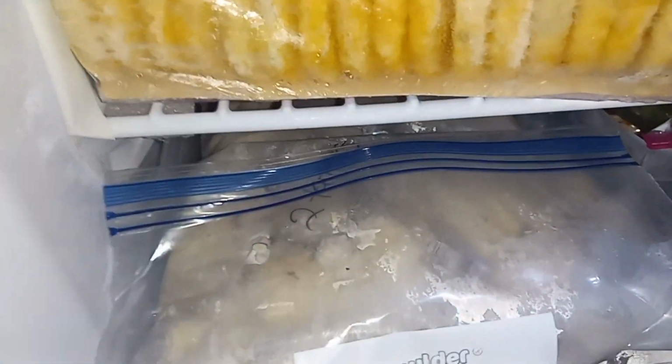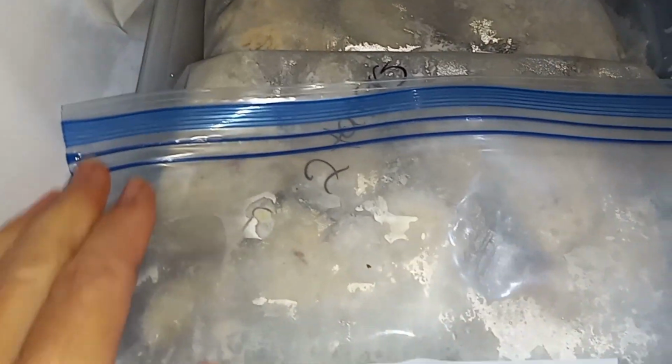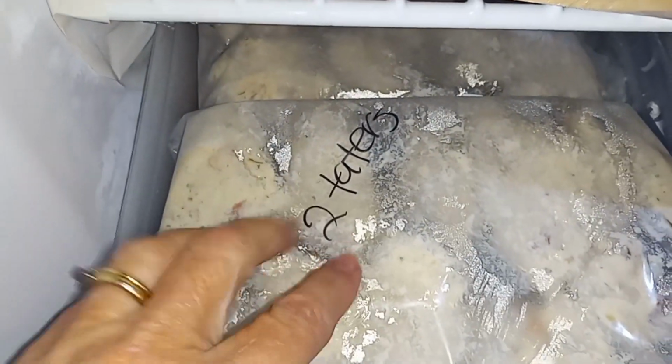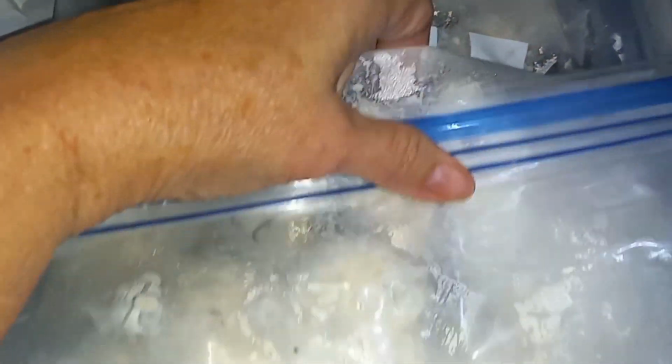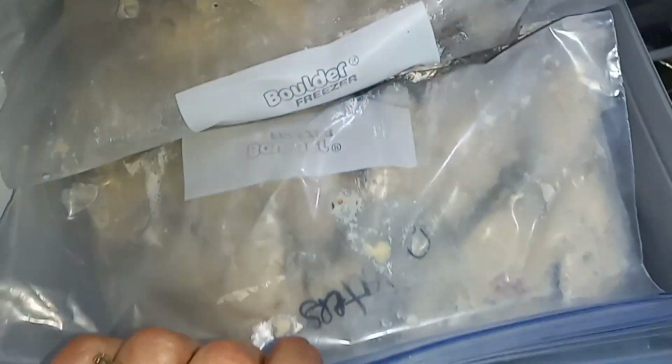I can pull this out here. This is twice baked potatoes. I actually did these today. I've probably got enough for like 3 or 4 meals as sides. They're not frozen, so I really don't want to touch them yet because I just made them. And underneath it, what's underneath it? A whole bunch more of that buy 2 get 3 free cheese.